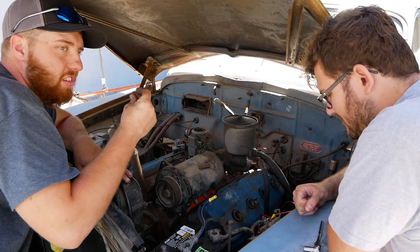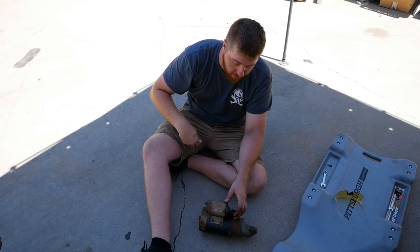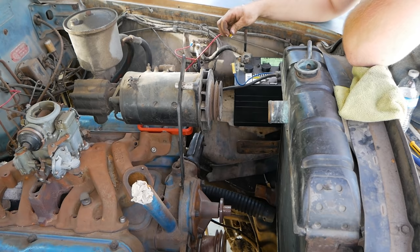Okay, so our Bendix on the starter was sticking. We're going to see if we can pop this thing apart, rebuild and clean that up quick and get her back in the car so it stops continuously cranking. All right, let's see if it worked. Damn it. Why does it do that?